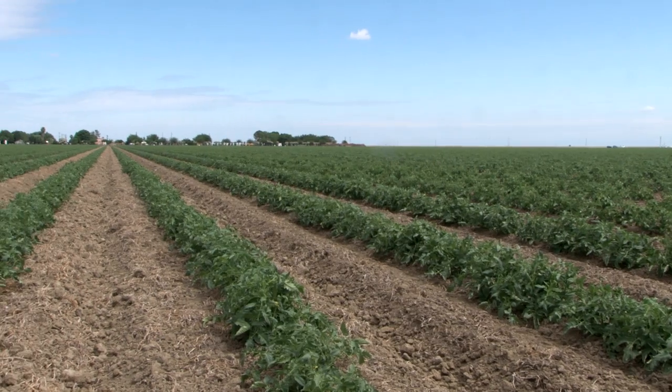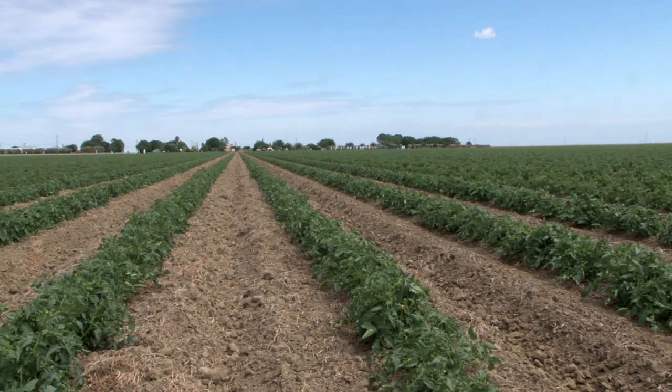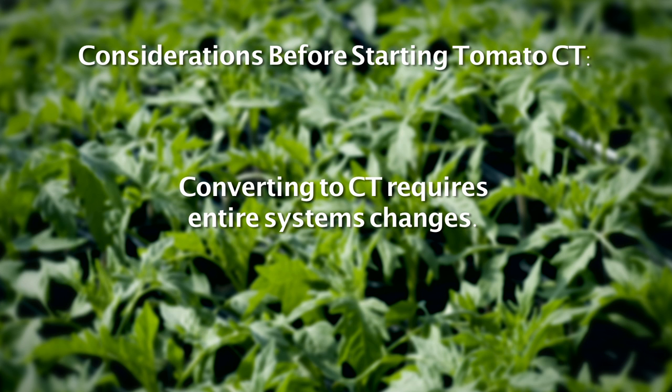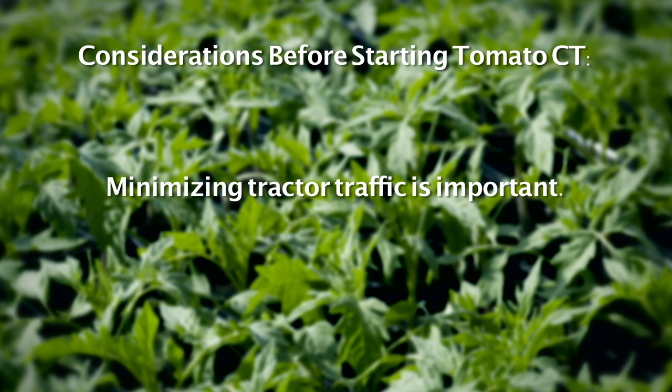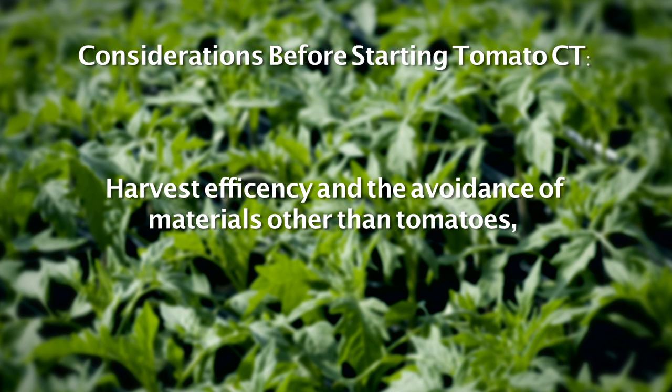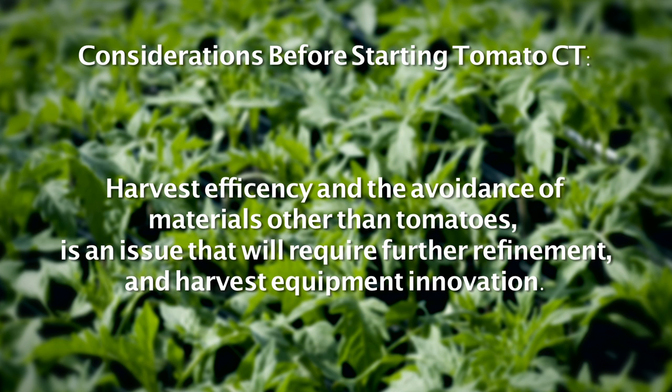A number of systems considerations need to be taken into account before starting with these CT systems. Plan well ahead and have clear goals in mind before starting. Converting to CT requires entire systems changes. It is more than just inserting a piece of equipment. Minimizing tractor traffic is important. With less traffic, the long-term risk of inadvertent soil compaction is reduced with CT. Harvest efficiency and the need to avoid materials other than tomatoes from entering processing tomato loads is an issue that will require further refinement, vigilance, and possible harvesting equipment innovation.